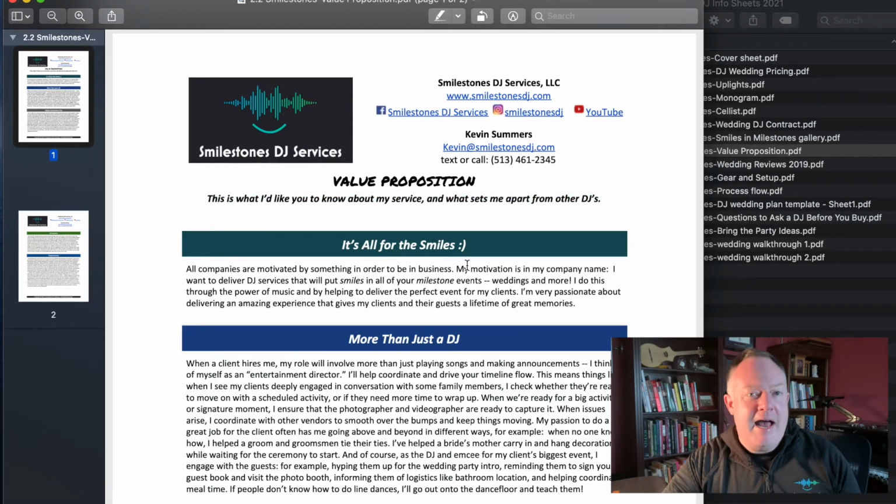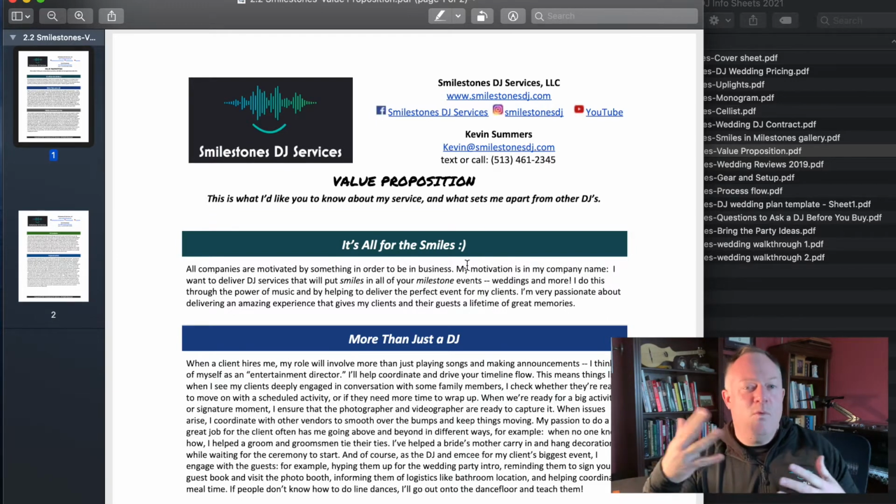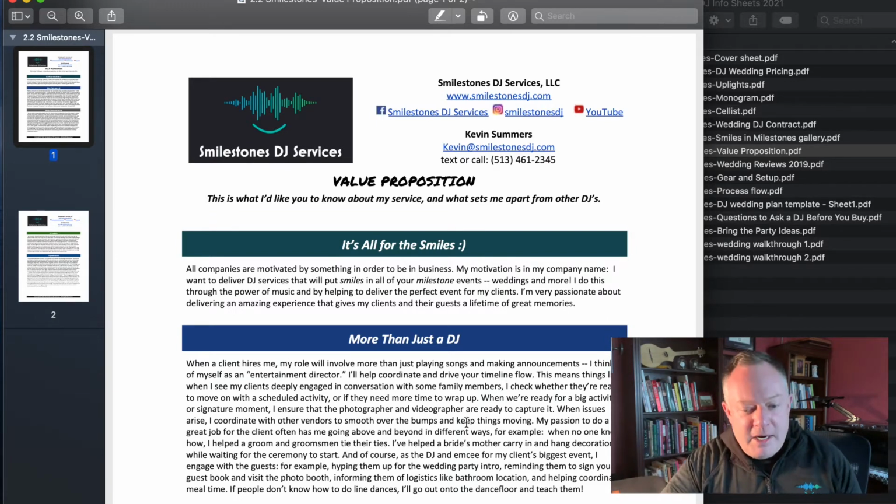So I have 5 value proposition statements, and this is very much, if you think about corporate strategy, marketing and corporate strategy, companies always want to try to bring forward their value proposition. What is it that makes them special, and why should you care about them? So I'm trying to do that here.